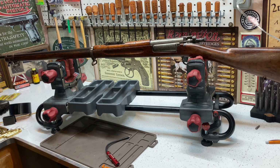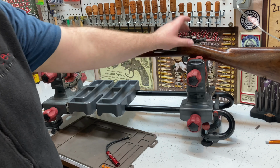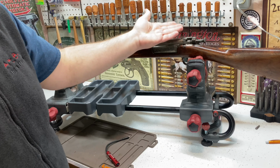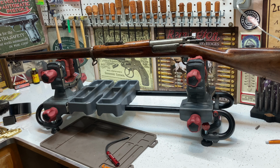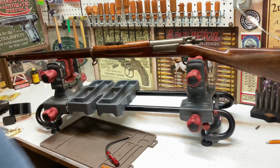Anything else I need to add about this thing? Safety. Simple safety right there. Safe on, safe off. It's got that really cool case hardening effect to it, at least it looks like it is. Really neat. Love it. 1899 is 100 and I think 22 years old, so it's going to be 123 soon.